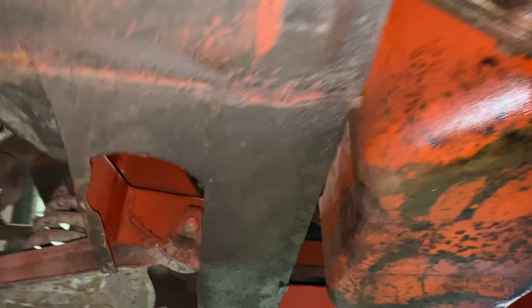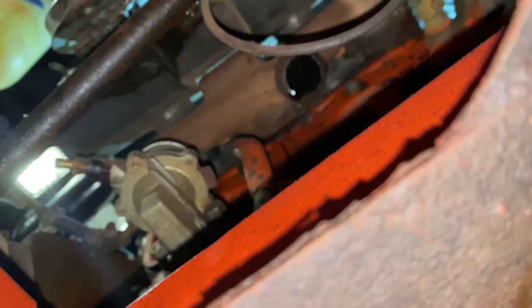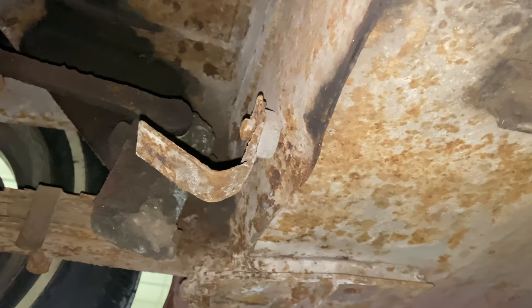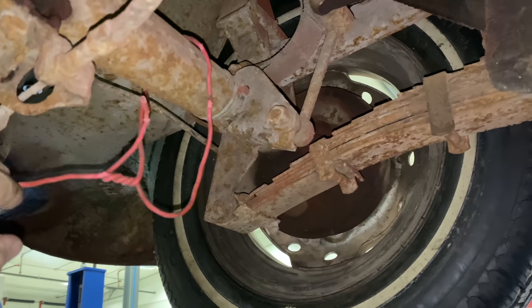Underneath the car now, you can see the exhaust manifold up there. So I need an exhaust that comes down, coming back behind the floor here. This is one of the original exhaust hangers. It's still in place. Someone must have been using this as an exhaust hanger.